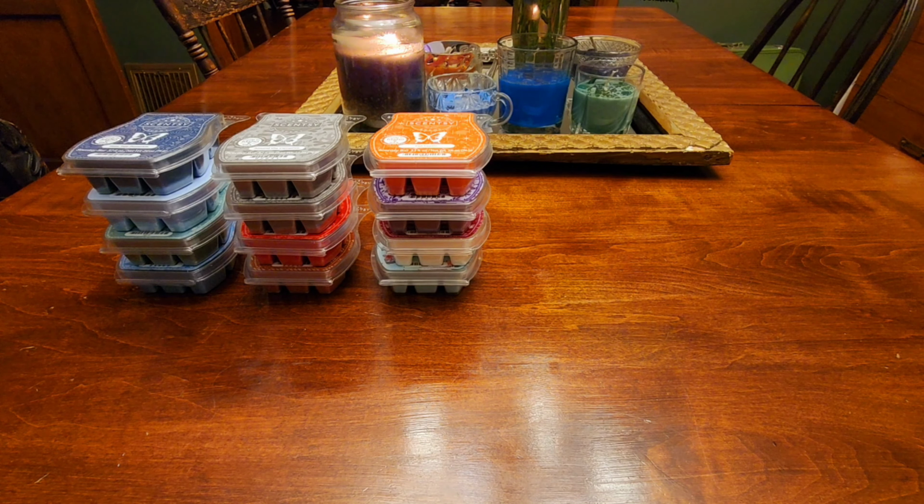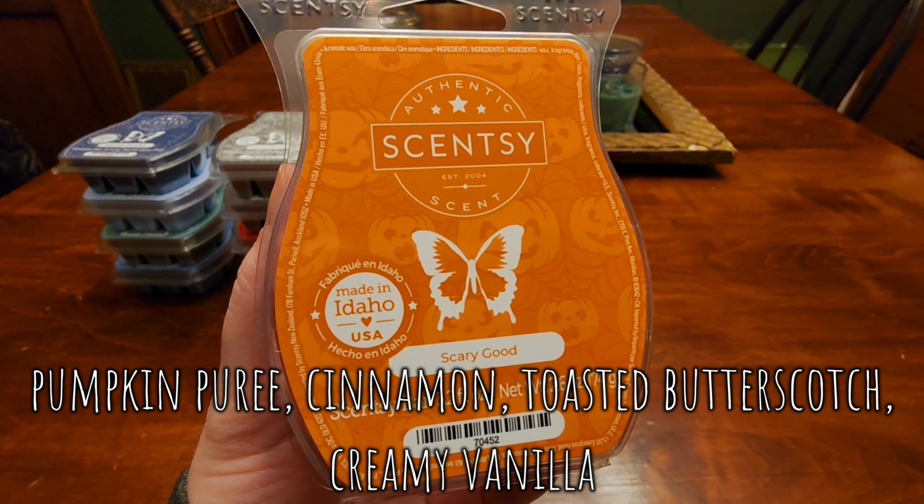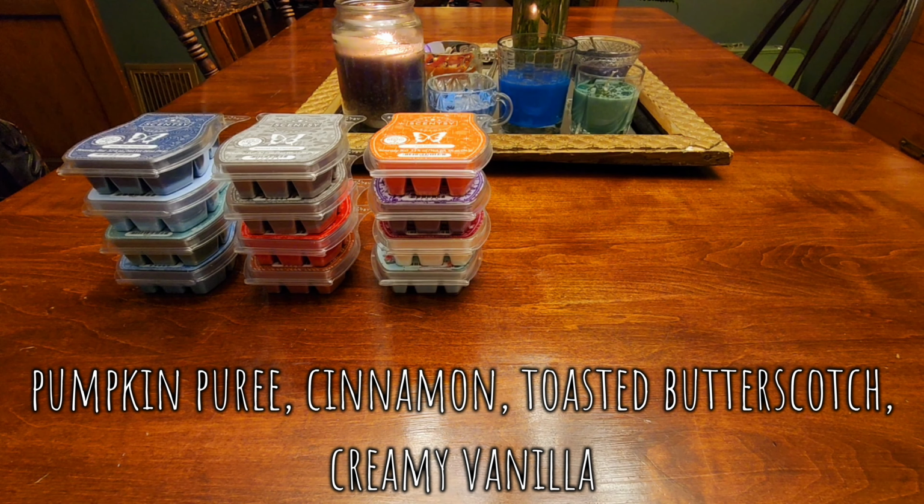Anyway, the next one, speaking of, is Scary Good. This one I do really like, but I love the label. Look at that label with the jack-o'-lanterns and the spider webs. This label and Ghostly Greetings are my two favorite labels of all time from Scentsy. This is good though. What does this have? It's pumpkin, but then there's like a smoked butterscotch. Is that what it is? That's kind of what I'm smelling, so. Ugh, it's good. Yeah, I'm glad I kept that one in there.